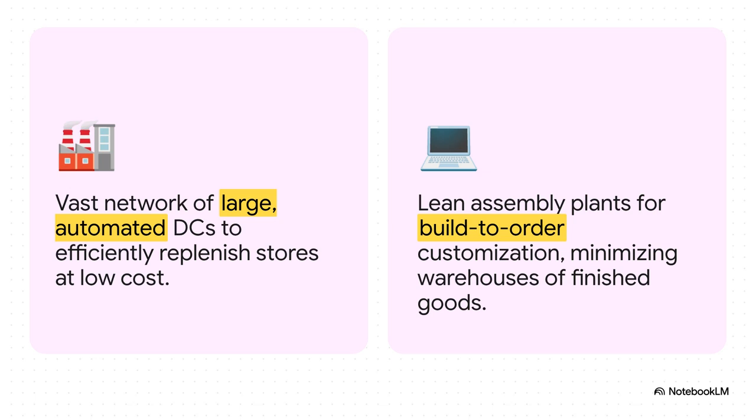Walmart, chasing pure efficiency, built this gigantic network of huge, automated distribution centers. Their whole goal? To cheaply restock thousands of stores. Dell, on the other hand, who cared all about responsiveness, did the exact opposite. They used lean assembly plants, not giant warehouses, to build computers only after a customer actually placed an order.